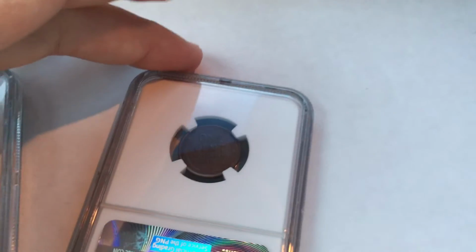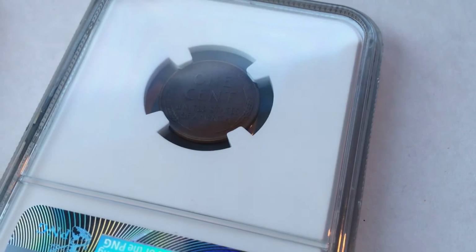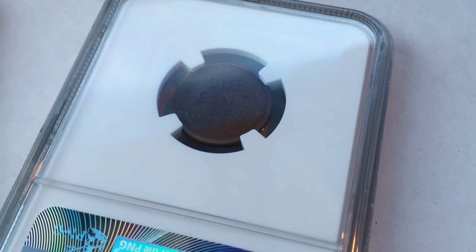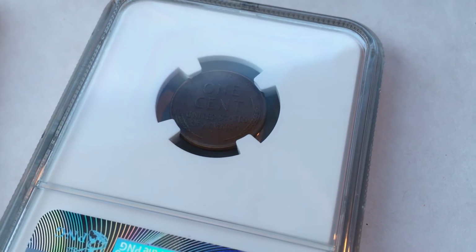And I'll flip it over to the reverse. There's no error on the reverse or anything. It came out clean. It's just a standard wheat back Lincoln cent done by Victor D. Brenner.